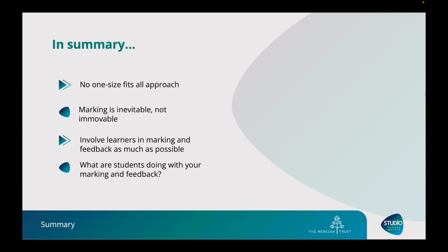But to summarise, there's no one-size-fits-all approach to marking, like all aspects of teaching realistically. Good teachers are those who adapt what they are doing to their individual approach and the students they teach. Now, hopefully, you found a marking approach that you could maybe employ within your school, or had a particular question answered, or at the very least, had something to think about.